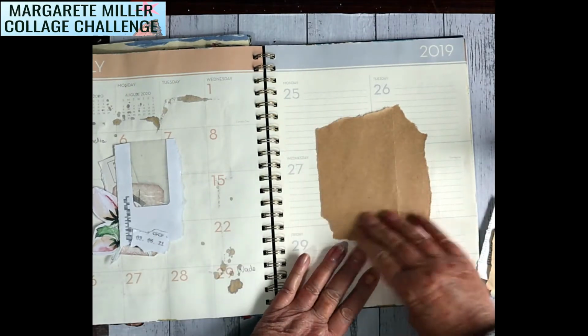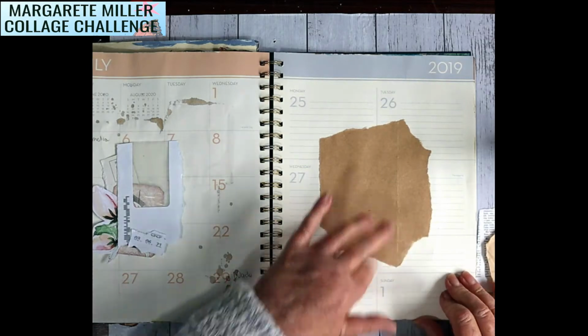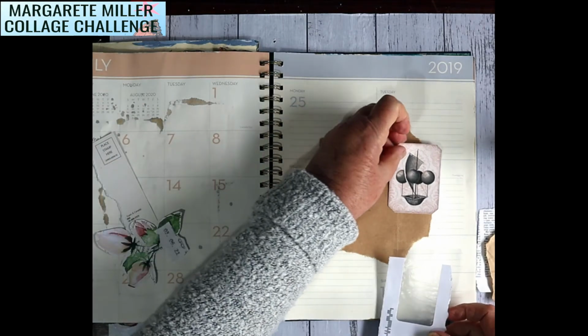So as you can see, this is an old planner. Put a couple of entries in it and then that was it. I decided to use it to do my challenge in.